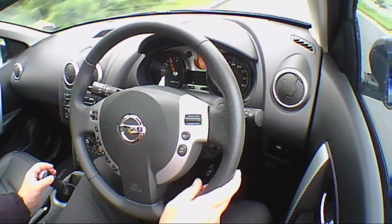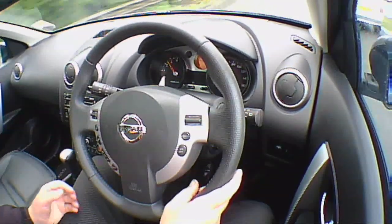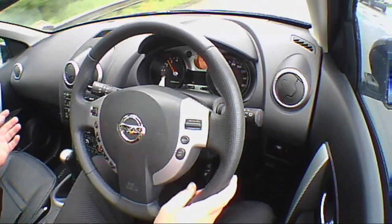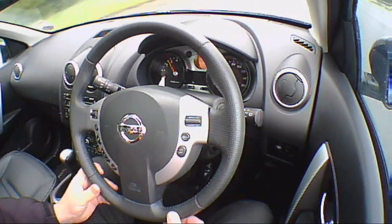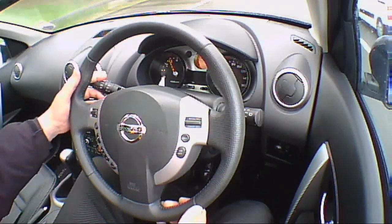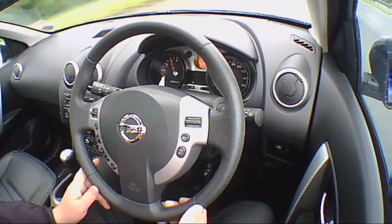An example of this: I've just come through a very large roundabout, where you need to be able to pull yourself out into the stream of the flow of the traffic very, very quickly. Because this has such a pathetic engine, I had to rev this car like an idiot to get it out. If it wasn't for that, this car would be perfect.